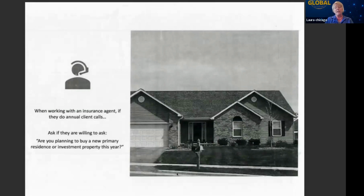Your insurance agent, they're making annual calls, policy calls, following up with their clients. How's it going? Let's talk about your policy. Do we make any changes? Ask them, or if they're willing to say, hey, by the way, are you planning on buying any real estate in the future? Because if so, I'll need to know to insure you. And if they say yes, hey, I have a great realtor that I work with that you may want to talk to prior to buying that investment property.